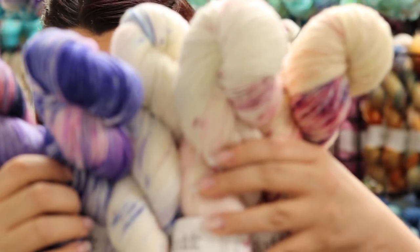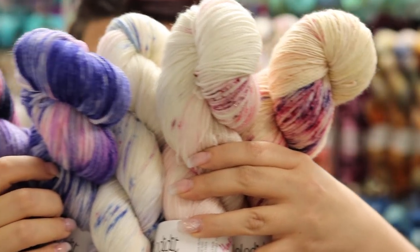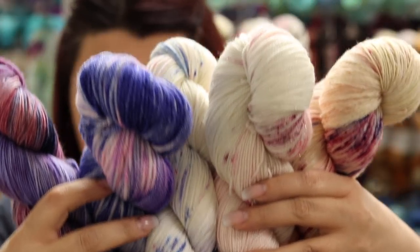So I'll kind of go through these. I have all of them here and I wanted to show you, they actually make a really pretty fade, if you were looking for a fade. I'll go from my left to right, which I think is your right to left. I'm not positive, but yeah. So the first one is Time After Time.